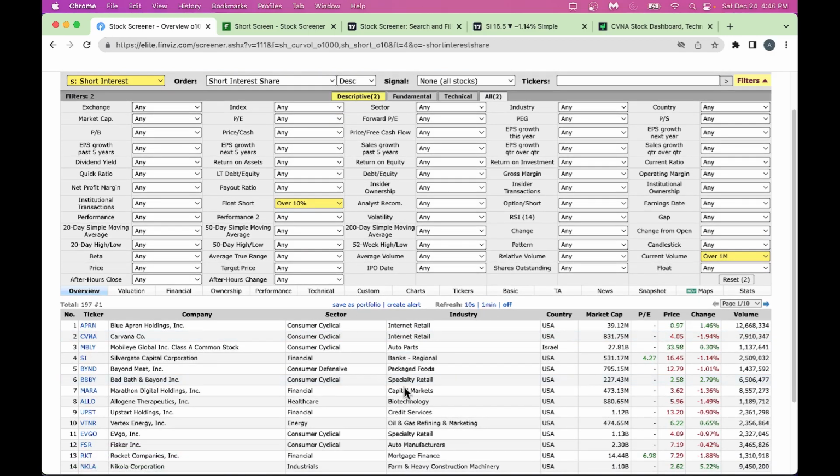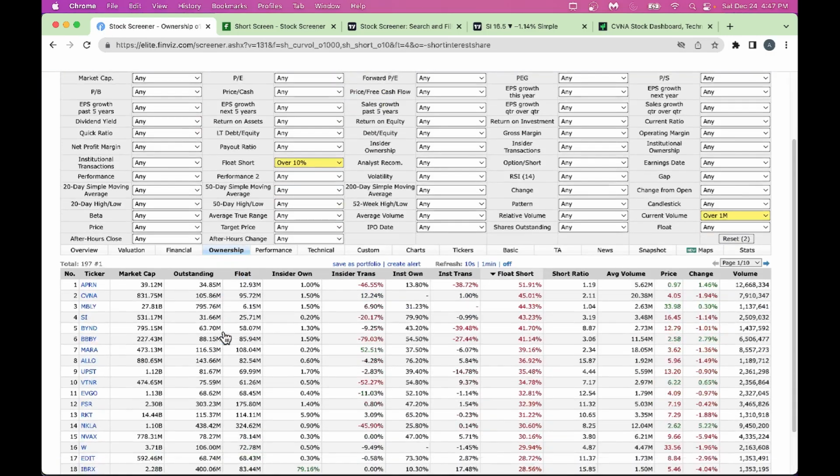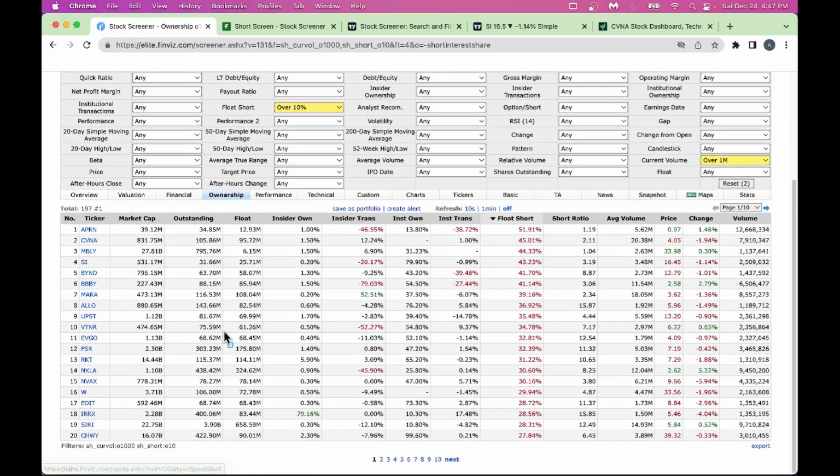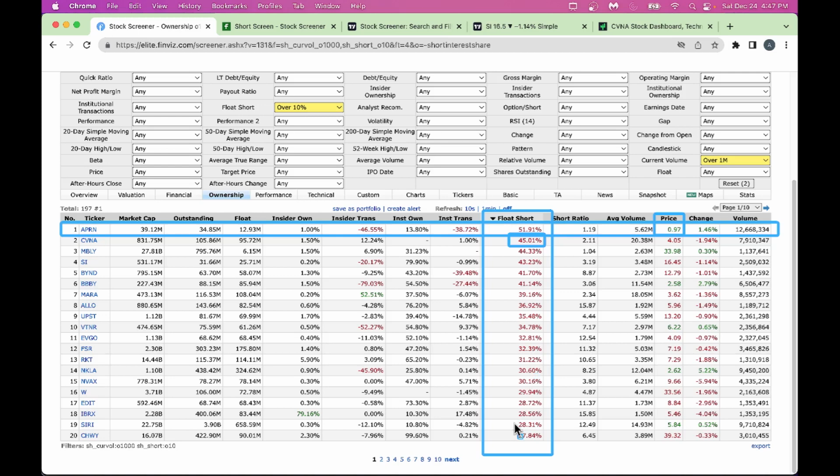Even if you don't have FinViz Elite platform or a subscription, you can go into the ownership tab here, and it will tell you the short float. Look, we got short float here, and at the top, we got Apron, Carvana, and so on and so forth here. Apron, as you can see here, right now is below $1. It's 97 cents. It's going into the penny stock territory. And we got Carvana, nice 45%. And so on and so forth.